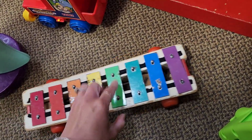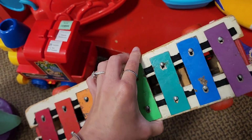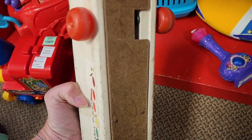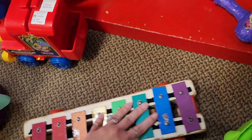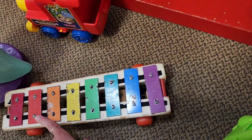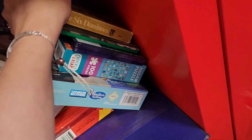Because it moves. It's $1. I thought it was going to be the one where you take the little wand and you hit it. But when you move it around, it makes the noise. But it looks like there's a string tucked in there. Probably didn't want people running around in the store. It's pretty cute. I definitely don't need something else that makes noise.